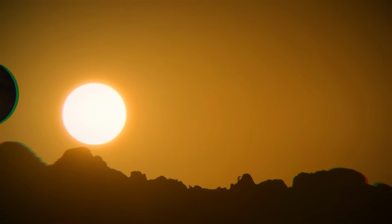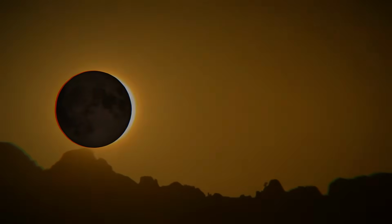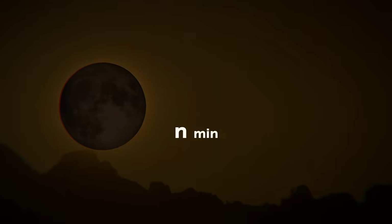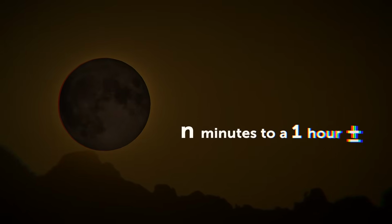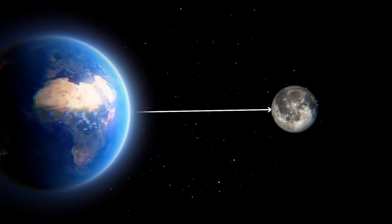A total solar eclipse occurs when the moon completely covers the sun's disk, and the sky becomes dark as if it were nighttime. This phase can last for a few minutes to just over an hour, depending on the distance between the moon and the Earth at the time of the eclipse.